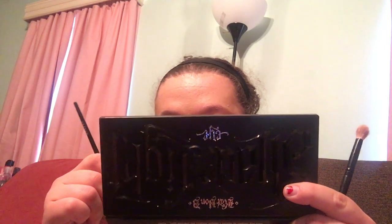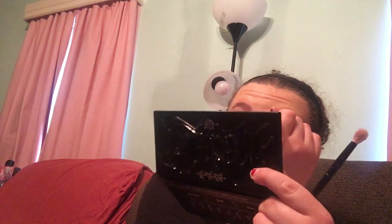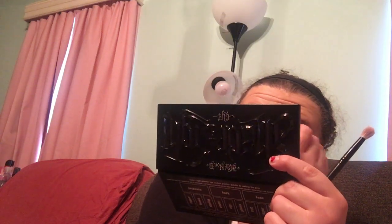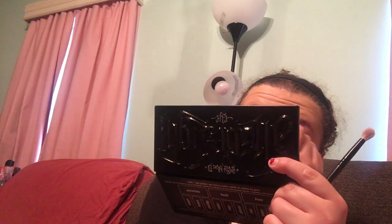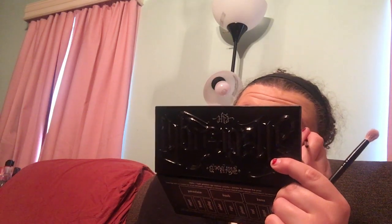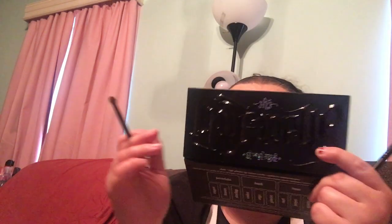This one will be easy to do, because like I said, it doesn't matter. You can go insane with gold, I think anyways. I have so many gold highlighters, guys. I don't want to part with any of them, though. Especially not the Fenty brand. I would be a damn idiot for parting with those.